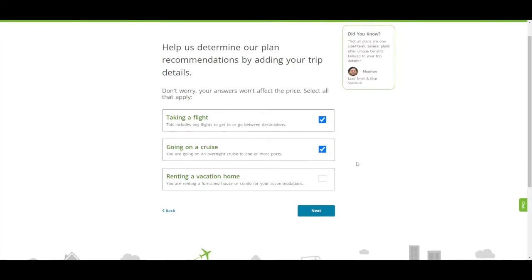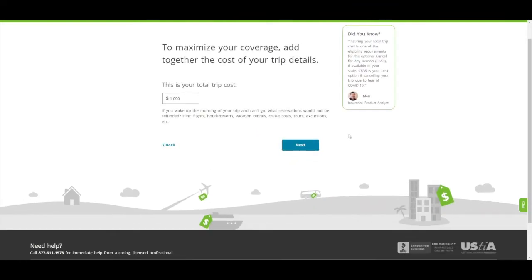Okay, here you have the option to select what you're doing. Are you taking a flight? Yes, we are. Going on a cruise? Yes. Renting a vacation home? These are optional, but they're going to give you specific insurance based on what information you put in.